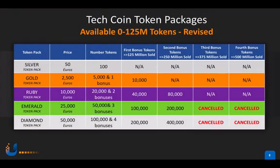With the announcement, this has been dashed, obviously, because those third and fourth bonuses have now been canceled. So if you bought an Emerald or Diamond pack in the first purchase time, you will only get through the second bonus. So an Emerald package would get a max of 200,000, Diamond package would get a max of 400,000 instead of 1.6 million. So that affects your average price of your tech coin quite a bit, but that's the status.